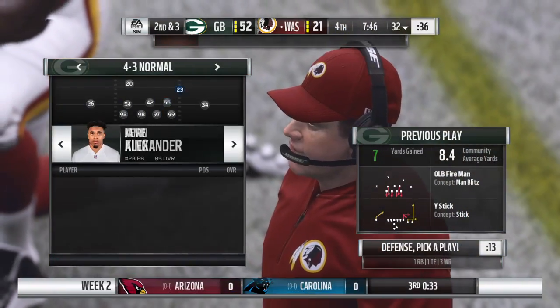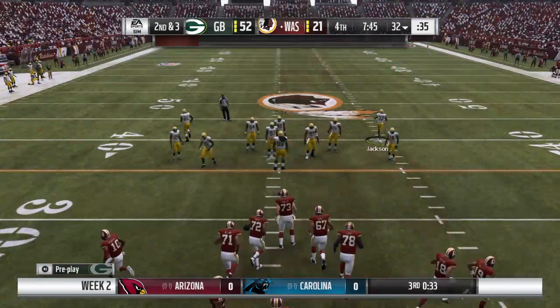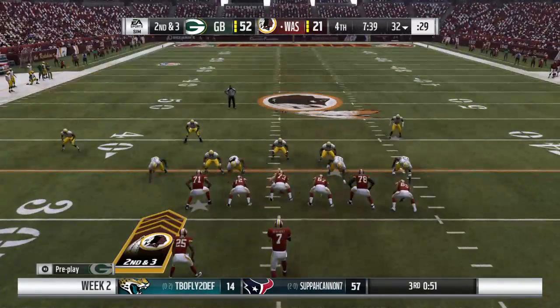Seven yards, the pickup on the pitch and catch. Nice rhythm throw there on first down. He located his tight end, made it a nice, easy pitch and catch. Hoping he can break a tackle or two. Wasn't able to do that there, but still good yardage.